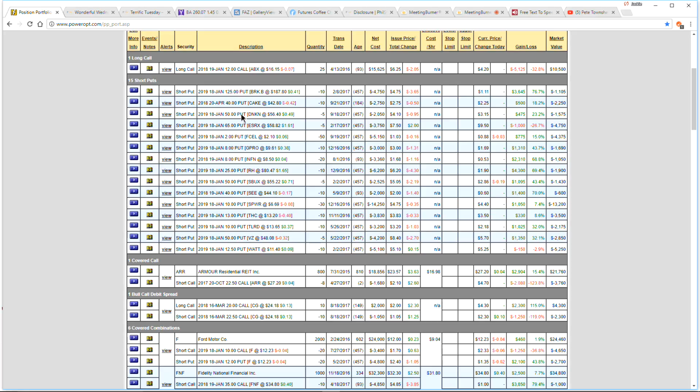It's Dunkin' Donuts, same thing, no different, same kind of play. Very small position though, that might make me more inclined to keep it.